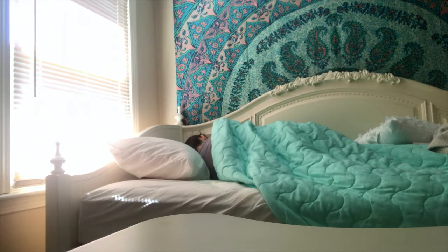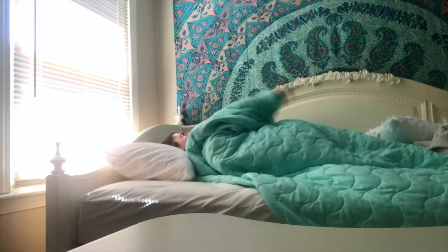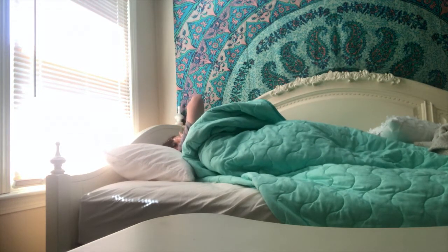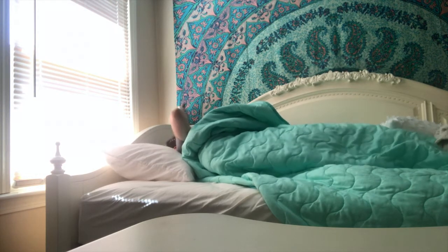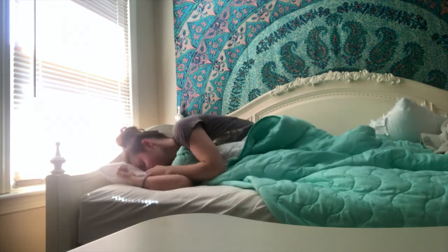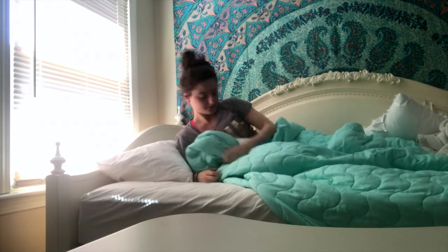So, this one might be a bit obvious, but the first thing I do is wake up in the morning, just like hopefully every other person. But since it is summer, and there is no time that I have to be up by, I usually wake up around 8:30, then I fall back asleep until 10 or so.